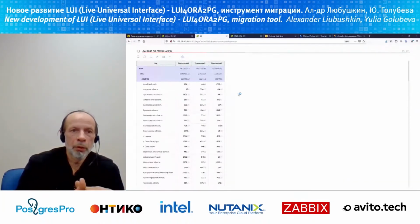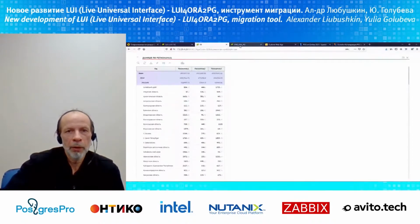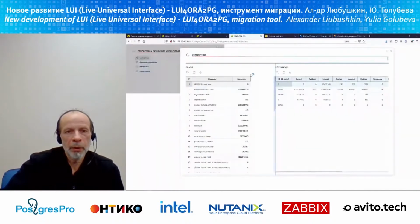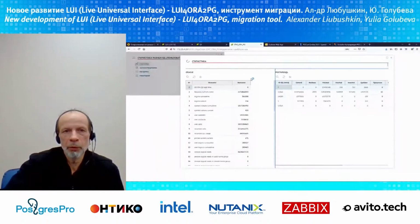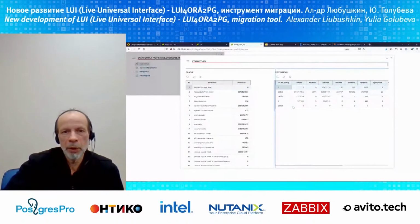Map will load soon. We store map in GeoJSON. I should have saved it beforehand. So while it's loading, I'll tell you about another view. Here on the screen, we have two lists. In one list, we have stats from Oracle, and in the other one, we have Postgres database statistics. And we can see that this data is updated once a second.